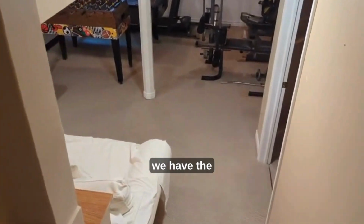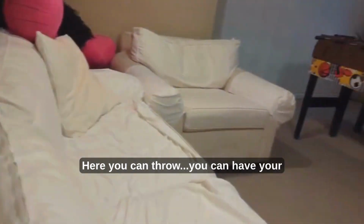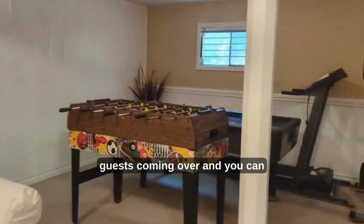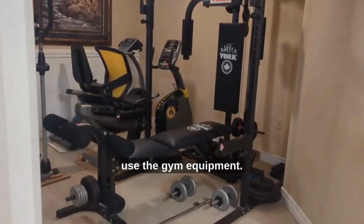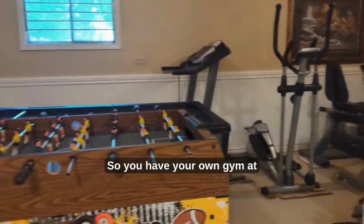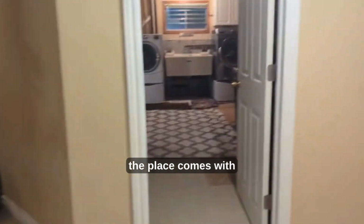And here we have the basement. Here you can have your guests coming over, and you can use the gym equipment. So you have your own gym, and the place comes with a house.